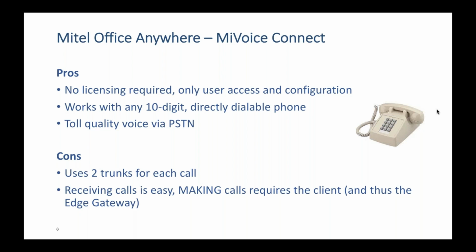The challenge is when you want to make a call from your remote device. If I pick up my cell phone and I call one of my customers, it's going to go through as my personal cell phone. I don't want you having my personal cell phone number, although I just displayed it for all to see on the webinar. But generally, I don't want you to know what my personal cell phone number is. And so I need the ability to make a call from my remote device.